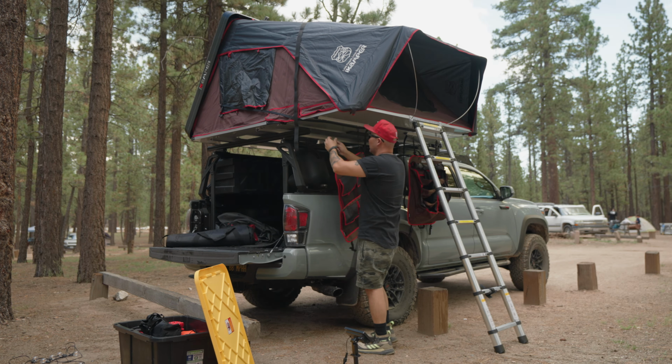All right, camp's all set up. I gotta say, I'm pretty happy with the setup. The iKamper is really nice. It's gonna be tight up there with a family of 4, but we'll see how we do. Actually, it's gonna be 5 because we have our dog too. It's gonna be really tight up there, but I think it's gonna work.